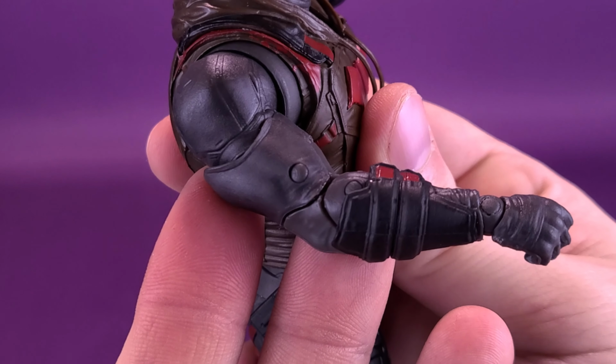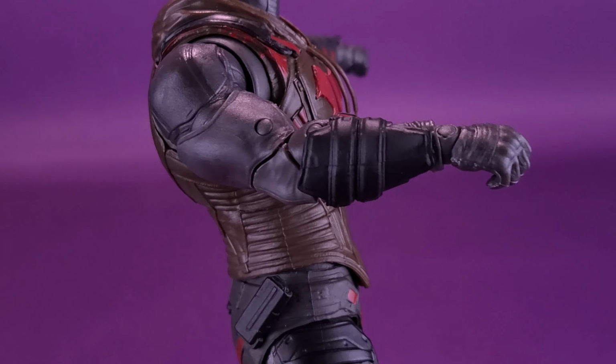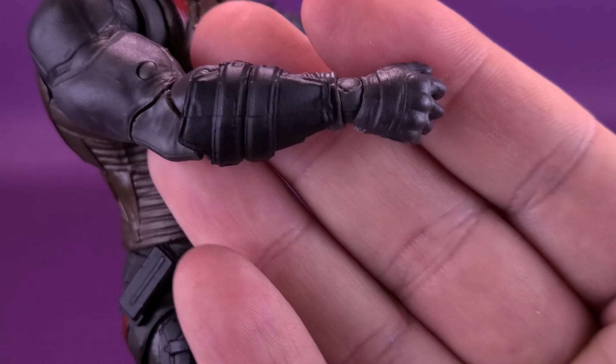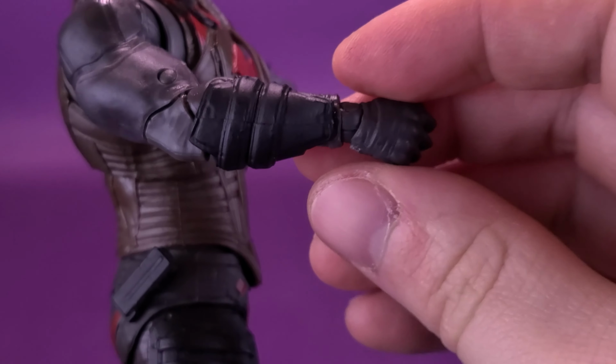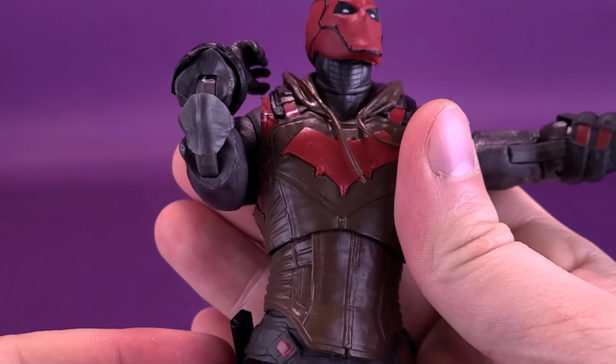Very, very muscular looking Red Hood. A lot more muscular than the ones that we looked at before. I like also the way they've sculpted in the gauntlets. I guess they're part of his gloves, a little higher up, that cover off his forearms, like forearm guards, for example. But he does have a double hinge on the elbow, so that's good. At least he does have that.